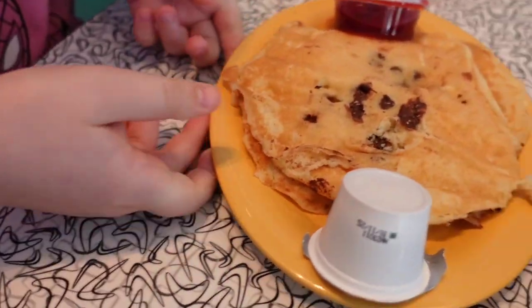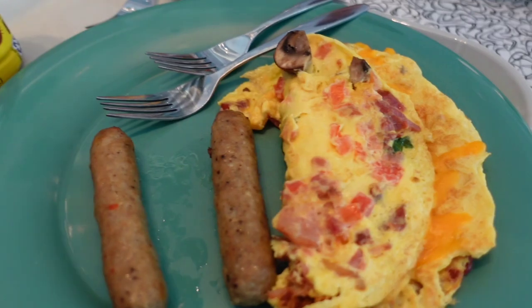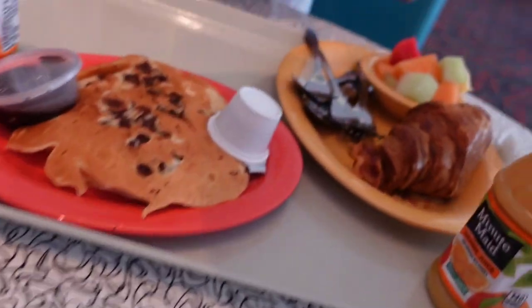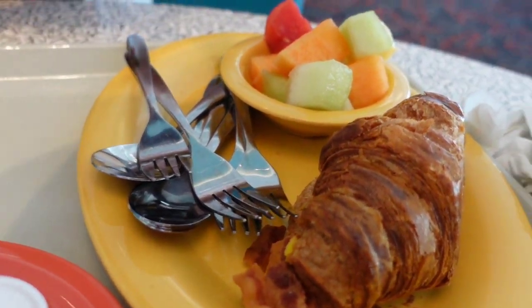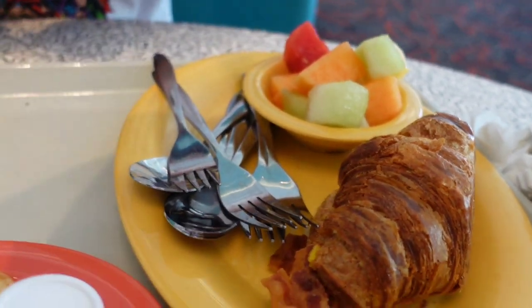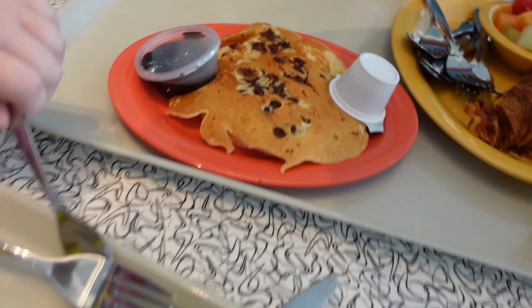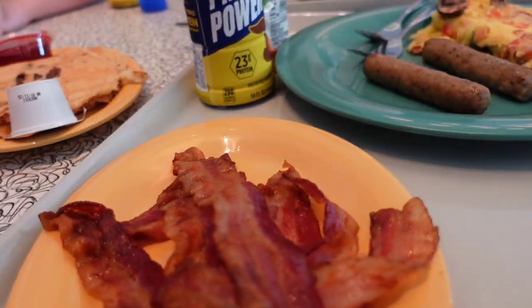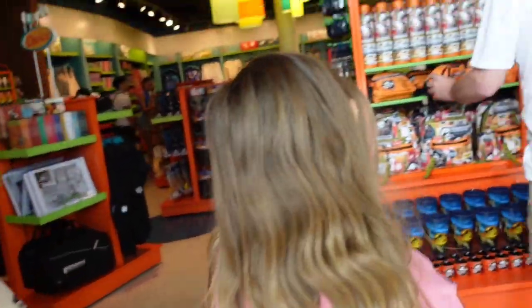Kids got the chocolate chip pancakes, got a side of bacon. I got an omelet, which they just asked what you wanted. It comes with a side. That's a bacon, egg, and cheese croissant, and side of fruit. You have side of fruit or hash browns. Another chocolate chip pancake. It was about $50 for the four of us, which isn't horrible, but again, I wouldn't come back here.